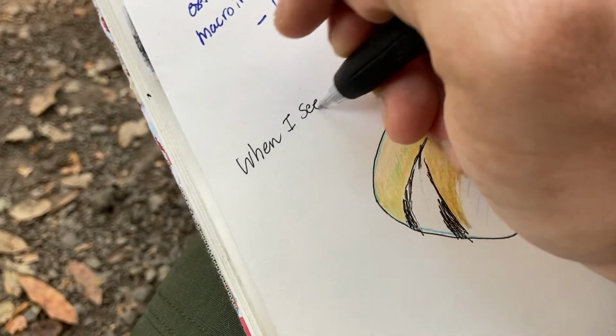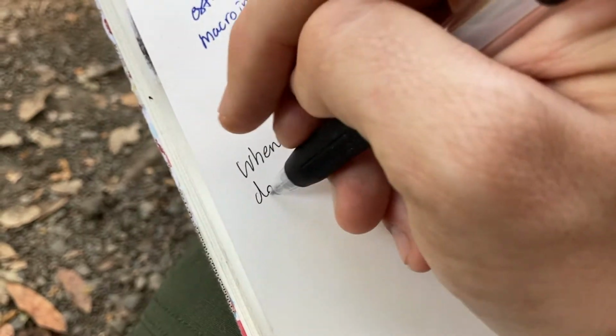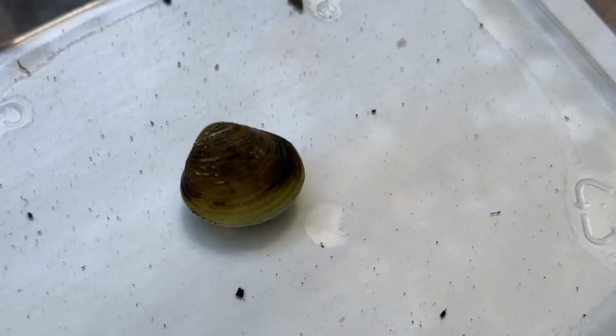My journal page has a lot of words, and I wanted to make sure I was recording a lot of detail about what I was seeing. I hope my journal entry looks enough like what I was seeing so that people can recognize what it is.